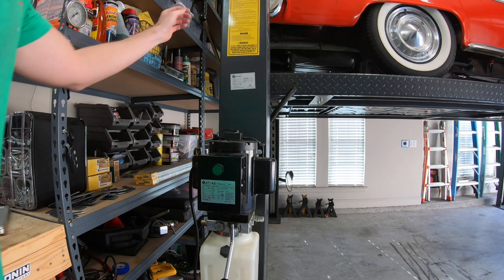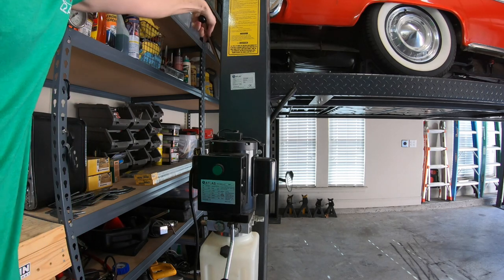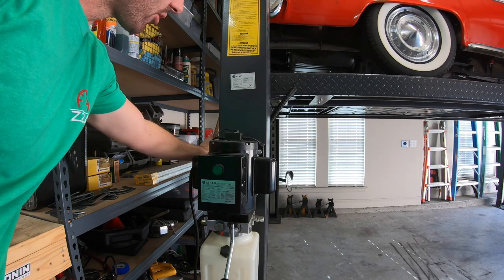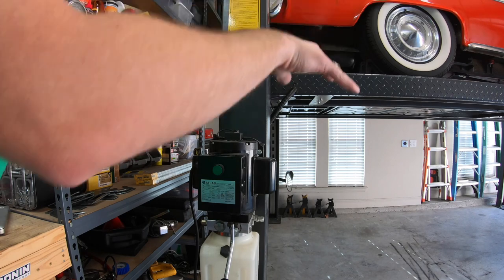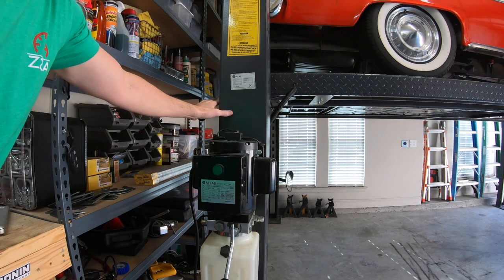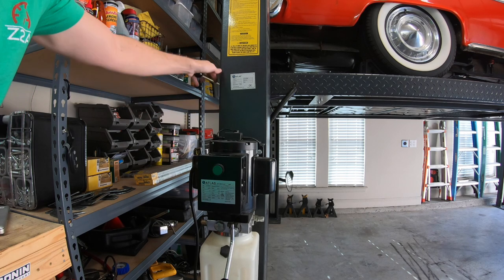Another, I don't know if it's really a problem with this lift, this is the way it was designed, but it's this lock release lever here. So you got to make sure you have it all the way down when you're going down. If you don't have it all the way down, it's a little bit up like this, one of the latches will catch and you'll be going down. One corner will catch and it'll throw everything off level, and that would be bad. It could send your car careening off the edge.